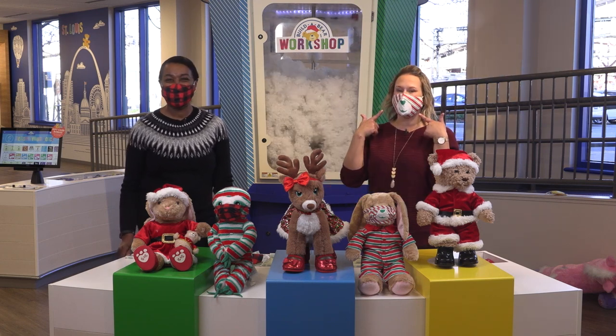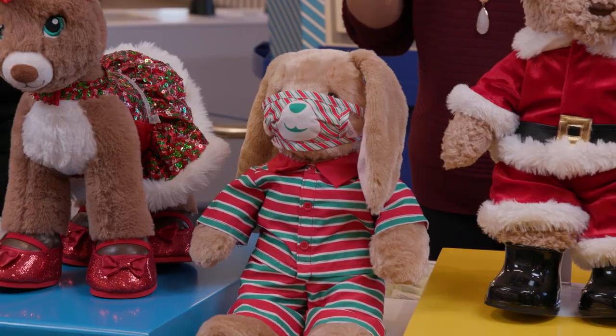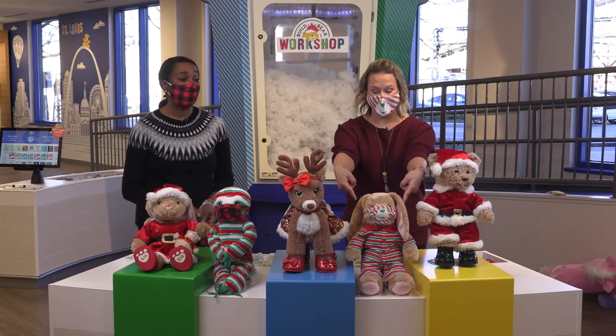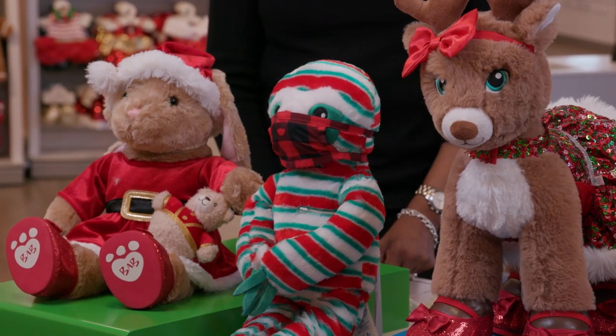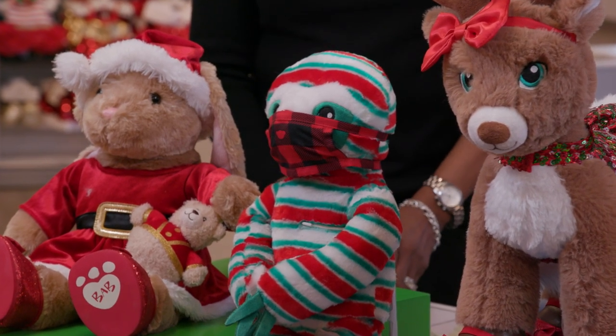What's that, Amy? Masks. These holiday masks that Roz and I are now wearing are coming soon, and they are for the entire family. And when we say the entire family, we mean the entire family. Furry friends and all. We've got adults, we've got children, and we even have matching bears. That's perfect for a Christmas card, I think.